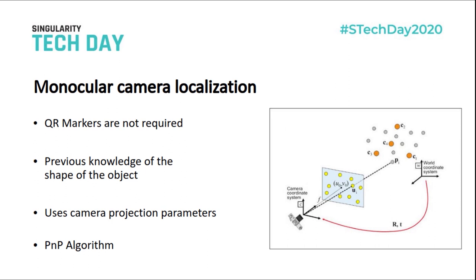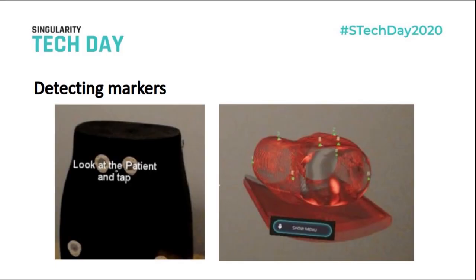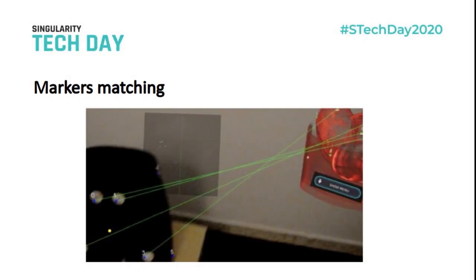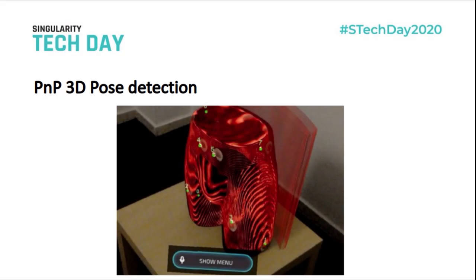For example, let's start talking about sensors. The most common sensor is the monocular camera. Just with a single camera, we can localize an object if we have some previous knowledge of the shape of that object. You are able to detect some key points on that object from the image, even without using QR markers. For example, in one of our projects in the healthcare field, we used reflective markers to position a CT body scan over the body of a patient. The algorithm we followed here is the PnP algorithm.